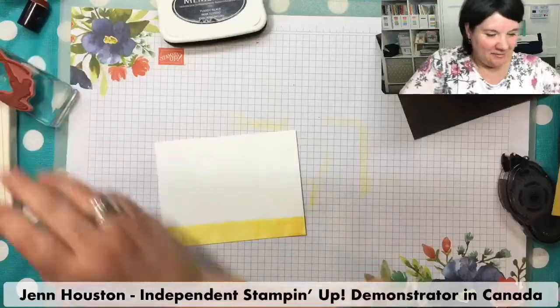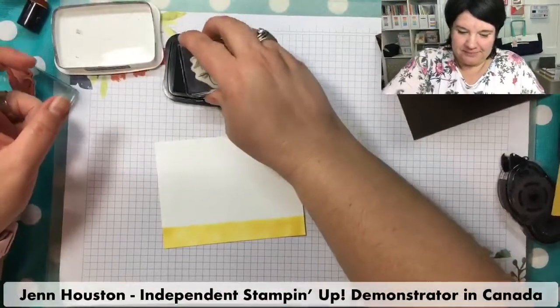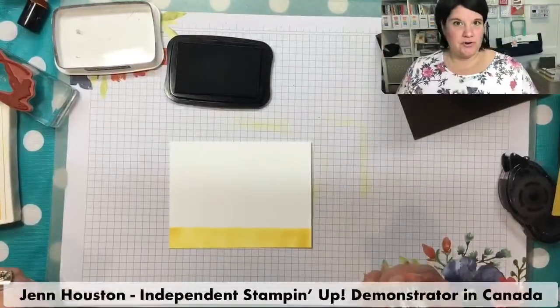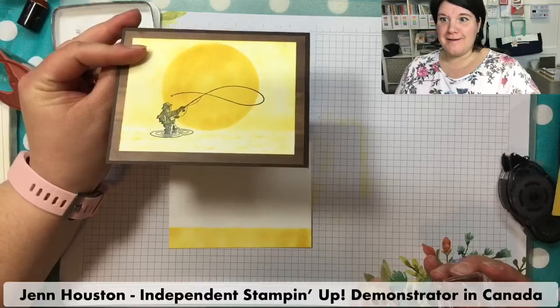And then on the inside, what I wanted to put was this little hook, fishing hook. And I'm just going to make sure you remember, because this is a landscape card.